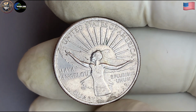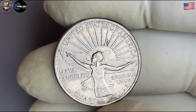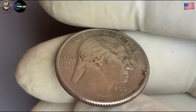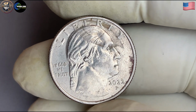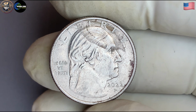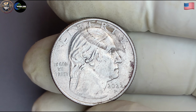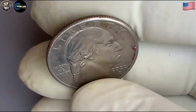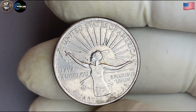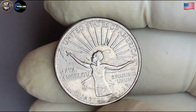So, how much could the 2022 Maya Angelou quarter with the P mint mark be worth? While the value of most quarters tends to fluctuate over time, high-grade examples of this particular coin have been known to sell for impressive amounts. In some cases, collectors have paid as much as $15,000 for a well-preserved, high-grade 2022 Maya Angelou quarter. Yes, $15,000. That's an extraordinary price for a coin that was originally valued at just 25 cents. But it speaks to the growing demand for historically significant coins and the lasting legacy of Maya Angelou.